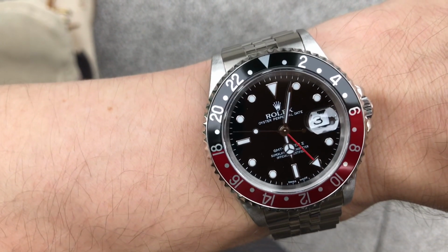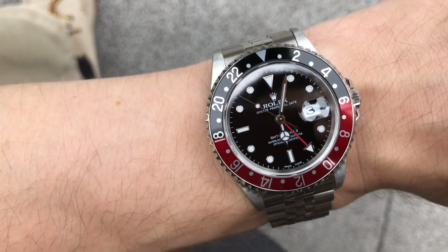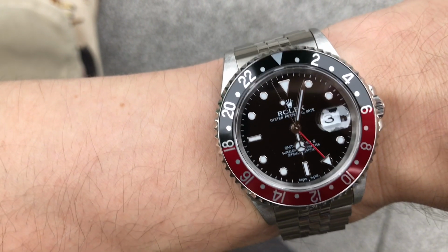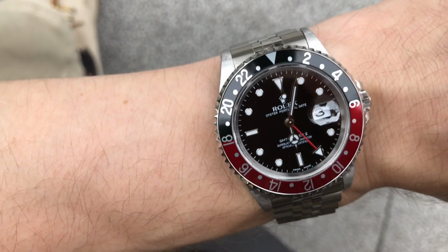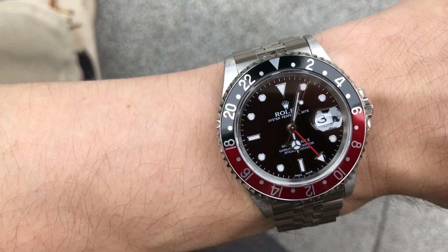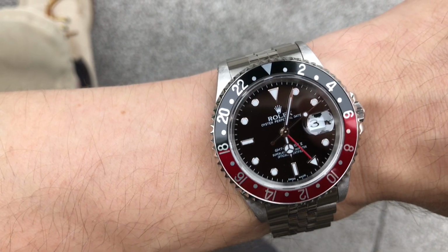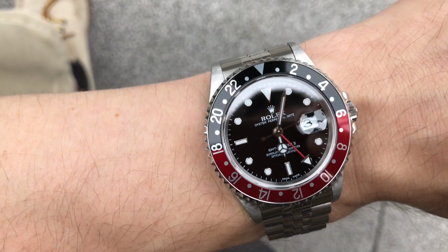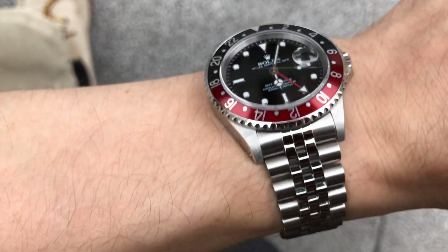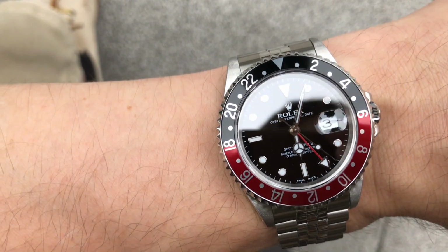It was born in all black, 16710LN. But that's okay. That's all right. We can enjoy a little Fat Lady on there, and we're getting ready to get a Pepsi on it, and that's going to be a 6542 1954 bezel, the original, the Pan Am colors, and there you go. That is what makes a GMT Master II 16710.